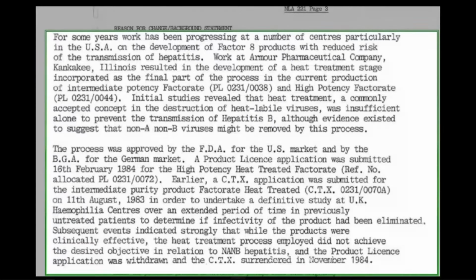For some years, work has been progressing at a number of centres, particularly in the USA, on the development of factor 8 products with reduced risk of the transmission of hepatitis. Work at Armour Pharmaceutical Company, Kankakee, Illinois, resulted in the development of a heat treatment stage incorporated as the final part of the process in the current production of intermediate potency factor 8 and high potency factor 8. Initial studies revealed that heat treatment, a commonly accepted concept in the destruction of heat labile viruses, was insufficient alone to prevent the transmission of hepatitis B, although evidence existed to suggest that non-A, non-B viruses might be removed by this process. The process was approved by the FDA for the US market and by the BGA for the German market. A product license application was submitted 16th February 1984 for the high-potency heat-treated factor 8.